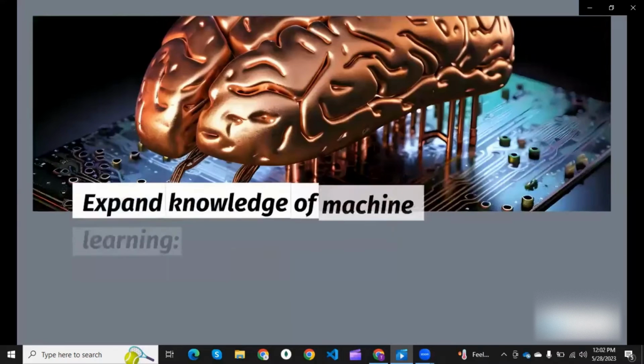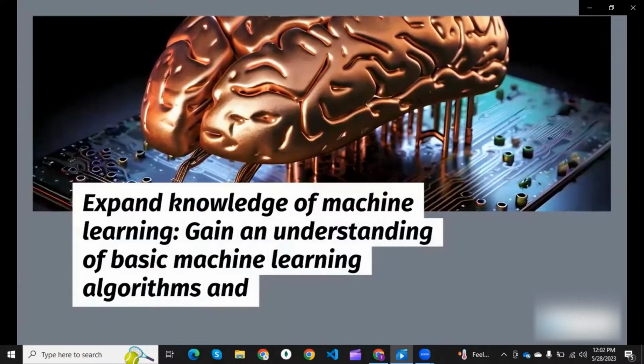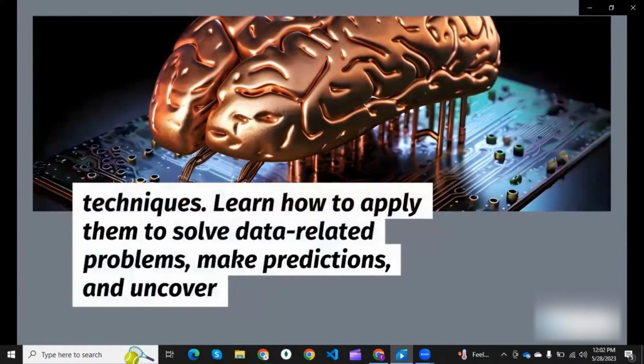Another thing is expand knowledge of machine learning. Gain an understanding of basic machine learning algorithms and techniques. Learn how to apply them to solve data-related problems, to make predictions, and uncover patterns in the data.